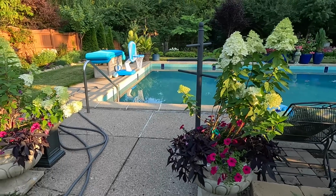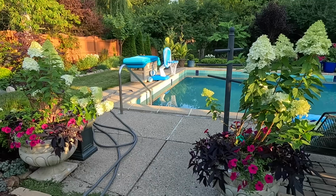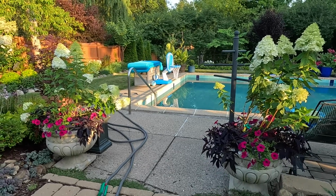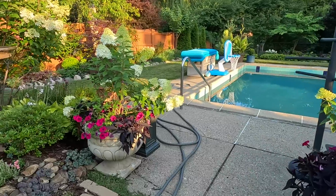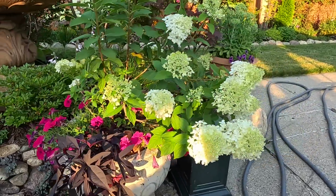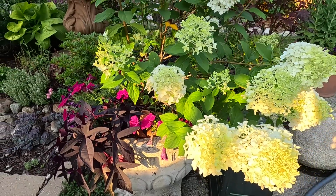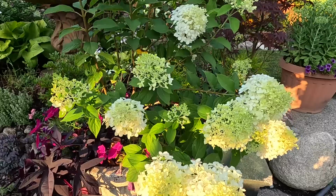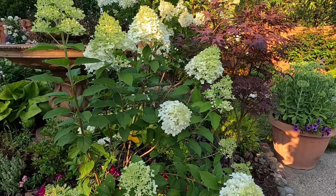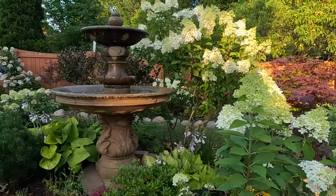You can see I have the hose out. We've been working in the pool, but otherwise I just wanted to show you these planters because I feel like they have done a really great job of filling in. So we have some gorgeous dark purple sweet potato vines at the base, along with some royal magenta petunias, and then the limelights. They are really almost fully open now. We have a few blooms that are still working on opening, but I think they're looking gorgeous.